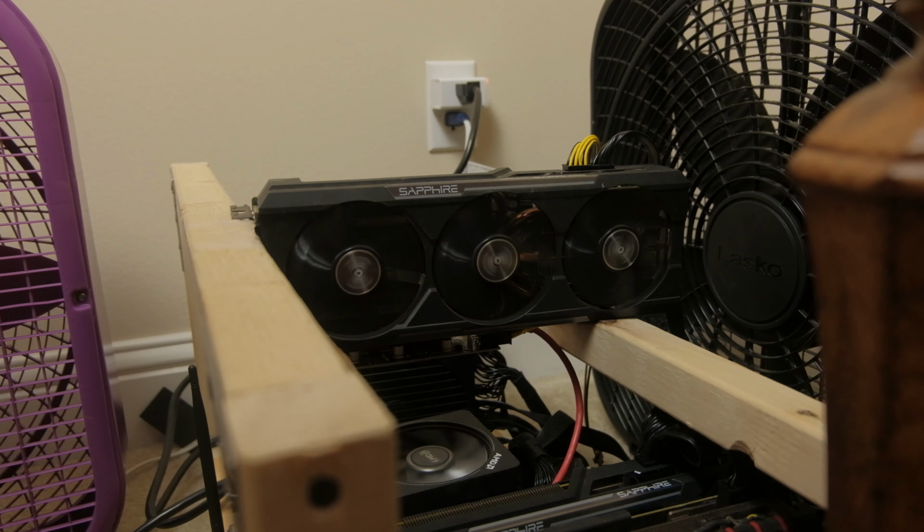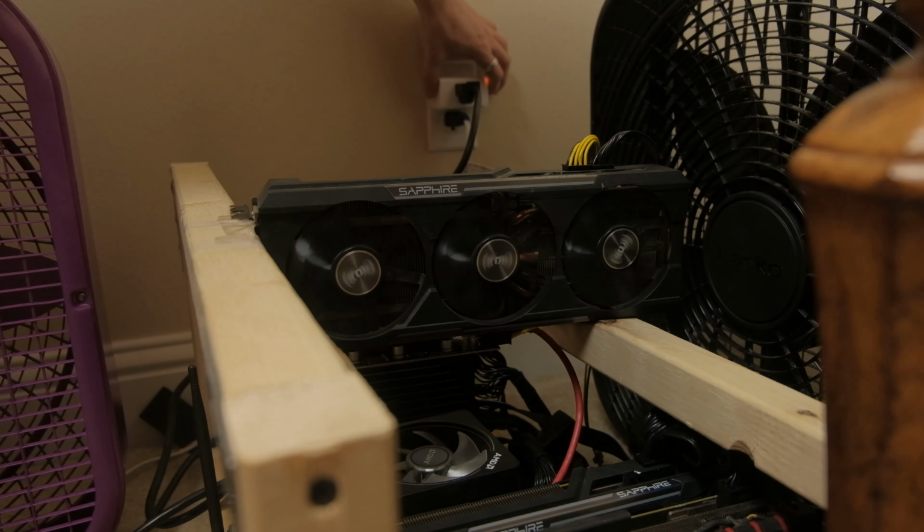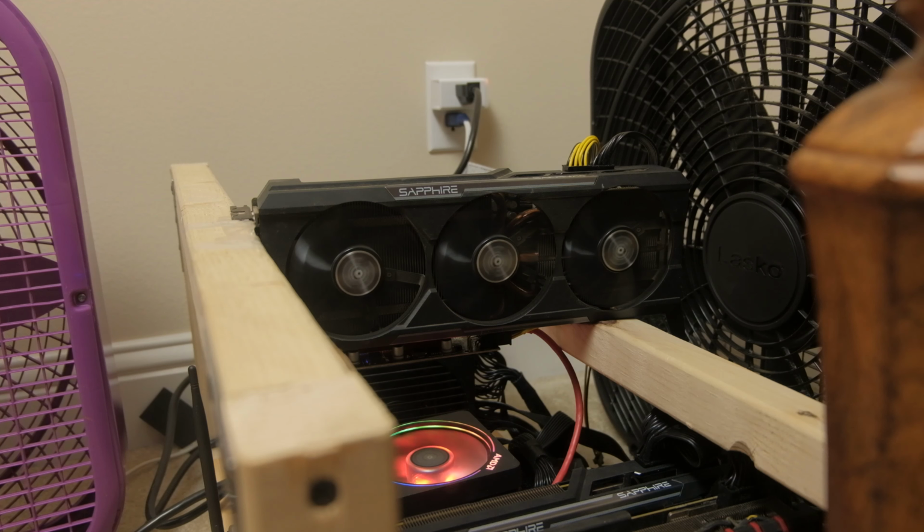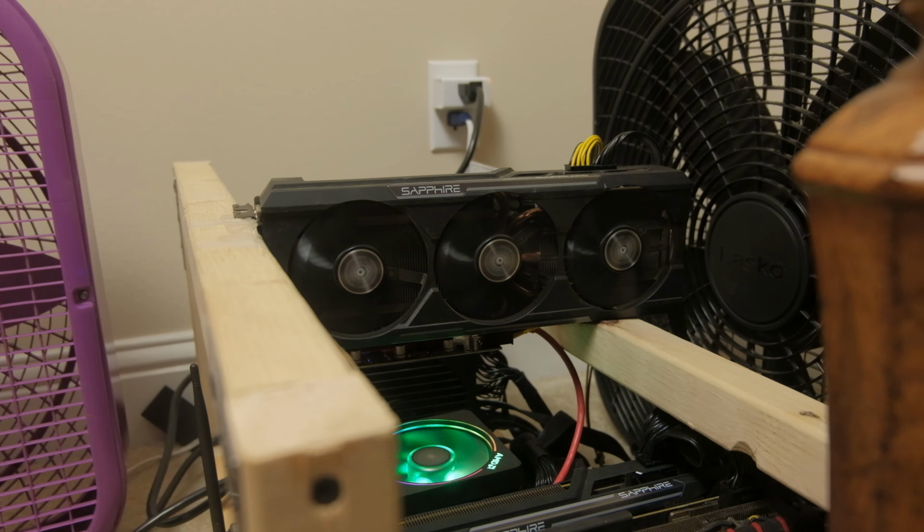Look how cool that is, bros. It's like I have a PC button, but right by the socket. It's kind of cool. Alright, so I'm going to download the app and try to set it up on my phone, and then I'll probably just put on my AC, but I probably won't record that because that's not really mining related at all.